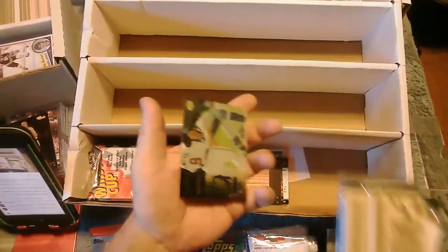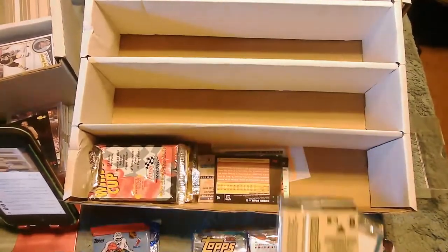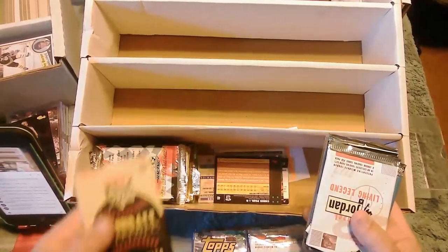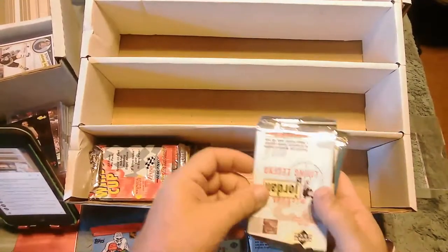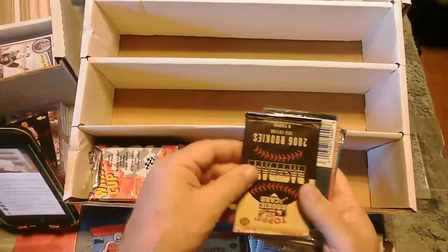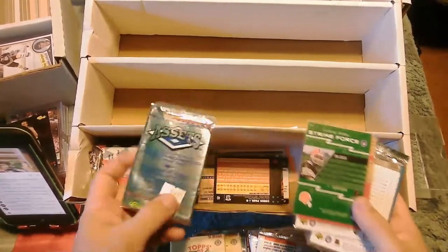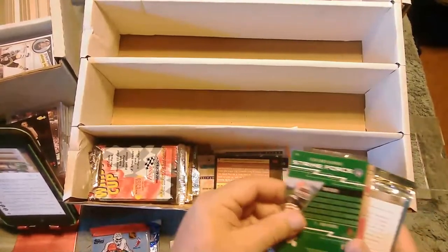Michael Jordan. Here's a Piazza. Upper Deck. What's this? '52 Topps rookie. So that's baseball. Here's another Jordan pack. Baseball. Assets. I have no idea what that is. So we'll wait on that.